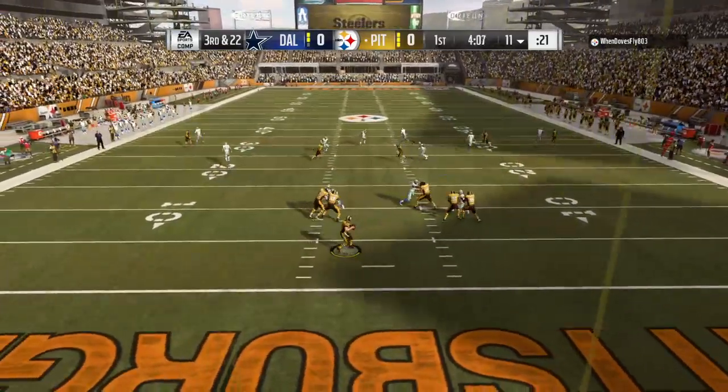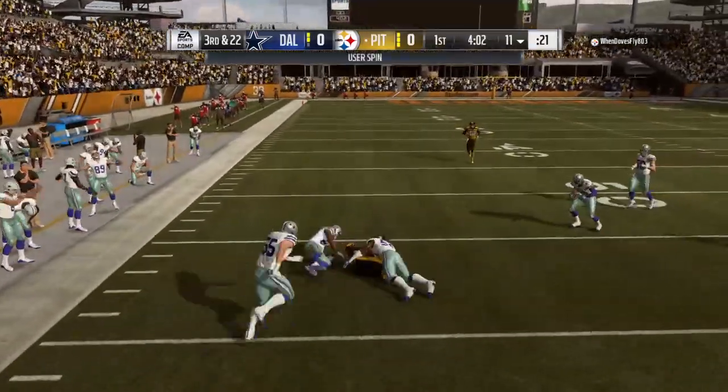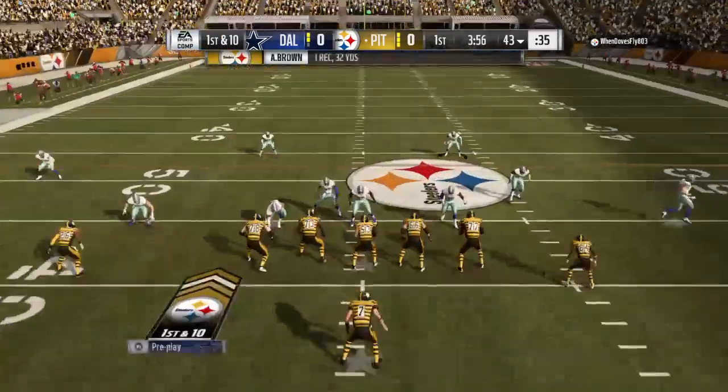Instead, they go empty backfield as they'll look to throw. This is caught by Antonio Brown. And they're going to get this beyond the 40 before he's taken down. A gain of 32 that time.